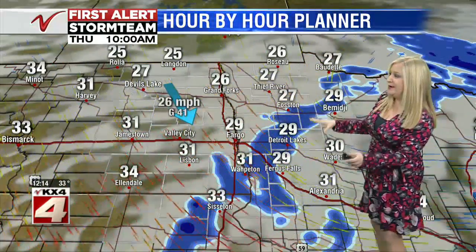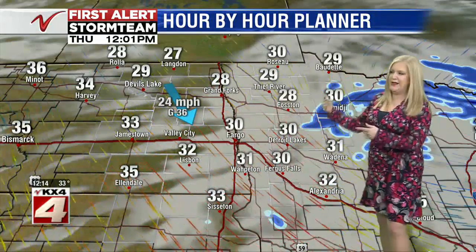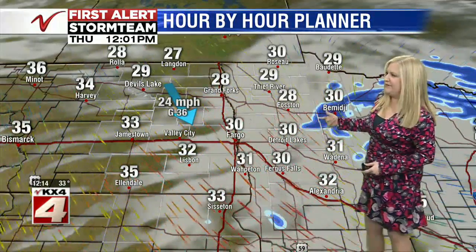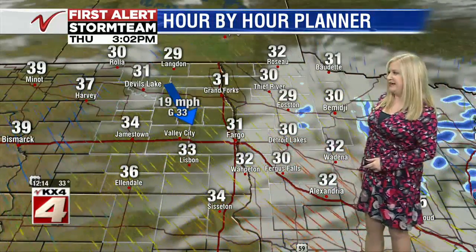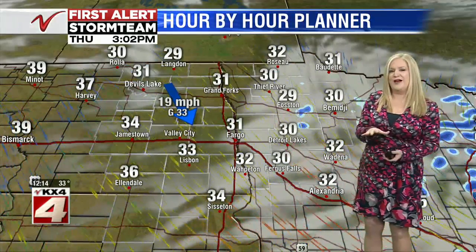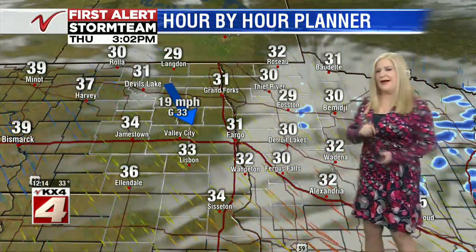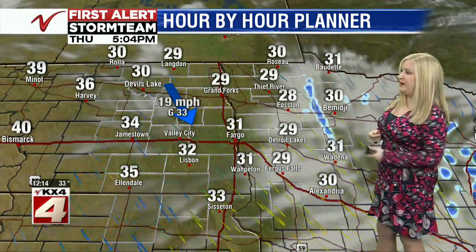The snow sticks around into that 10 a.m. hour, and then eventually we watch it move on through the later morning hours and into the afternoon. We keep that wind around, so it's going to be quite breezy as we head through the day tomorrow. So any of that fresh snow might get blown around. A lot of the snowpack we have now, though, crusted over. It's compacted because of the warmer days we've had recently. So there's not going to be as much snow for that wind to work with.